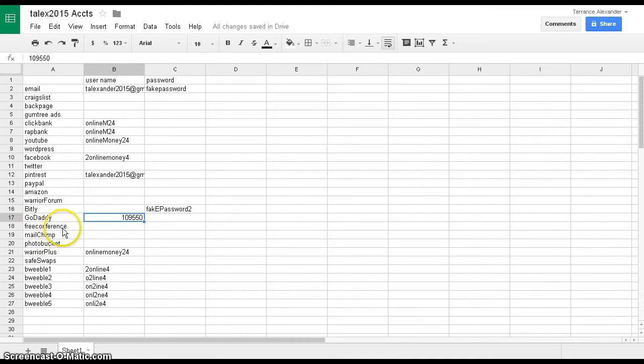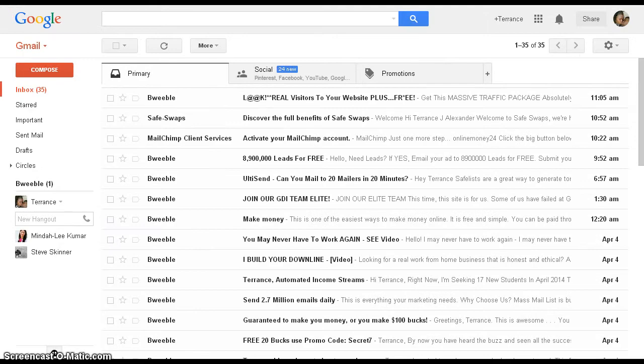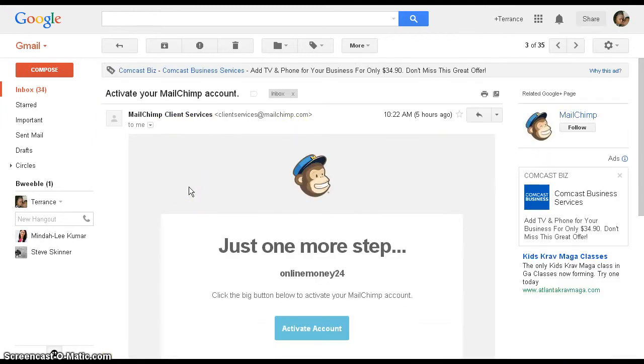Like right here, you see Free Conference or MailChimp, Photo Bucket. These are just final tools I would suggest making an account with so you can utilize them later. But first things first, we're going to stay organized and get our files and folders together inside of our Gmail account. I'm going to utilize this quick select button and take care of this. Actually, hold up. I'm going to activate this right quick.